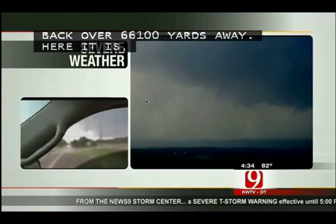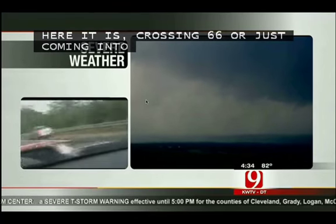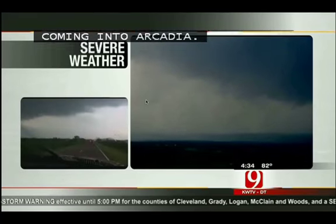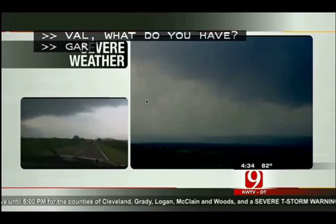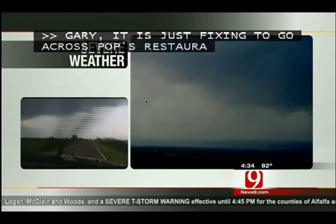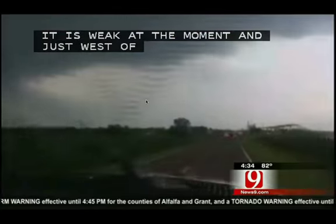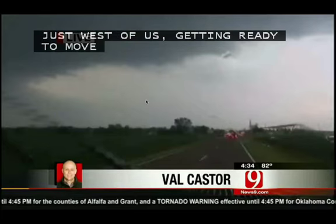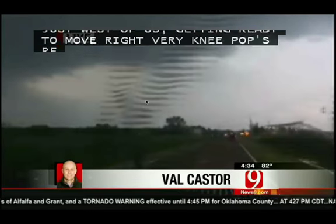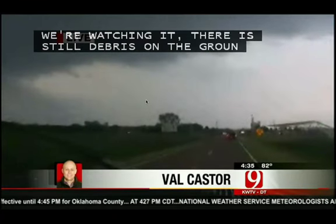All right, Val, what do you have? Gary, it is fixing to go across Pop's Restaurant. Everybody knows where that is. The tornado on the ground. It is weak at the moment, and it is just west of us. It's getting ready to move very near Pop's Restaurant on Highway 66 right here. We're watching it. There is still debris on the ground. It's right in front of us, Gary, just to our west. So anybody that lives over here, beware. It's coming. I mean, it's here.